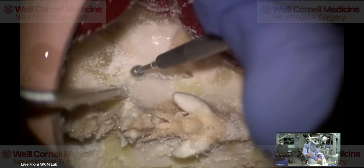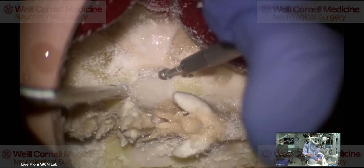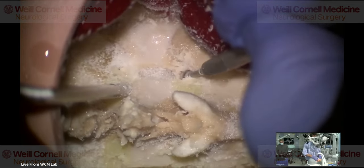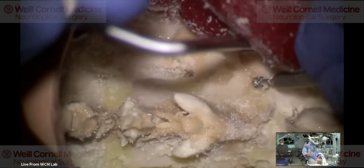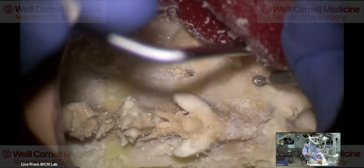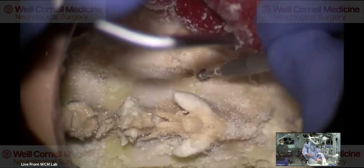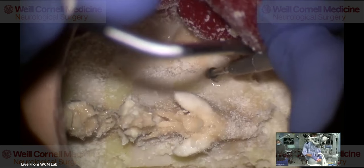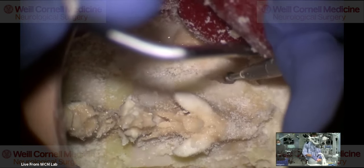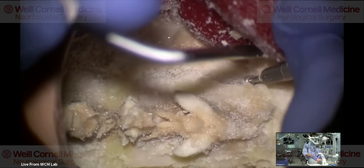And go a little bit more, because I don't know the characteristic of how brittle this model is. Yeah. And if you have an elderly patient with a very thin, brittle lamina, you're much more likely to fracture it and get a broken hinge. So you can always take more, so take a little bit and do that.